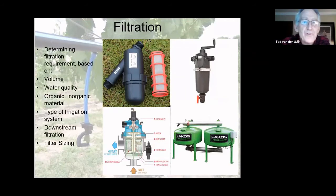So when we're talking about filtration, you really need to think about a number of things. Of course, what type of filter, and I'm going to go through that. You'll see here we have screen filters and sand filters. You have self-cleaning screen filters. You have disc filters, which is basically another screen filter. The filtration system you choose is going to depend on the volume of water you put through it, the water quality, the organic or inorganic material in the water, the type of irrigation system, which is obviously drip system here, any downstream filtration you may also have, and then of course the size of the filter. So there's a lot of things that go into selecting which filter.